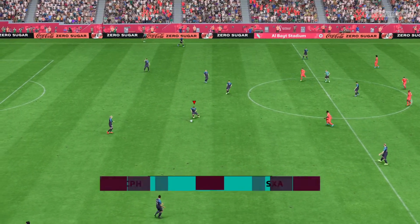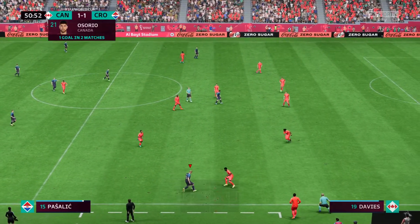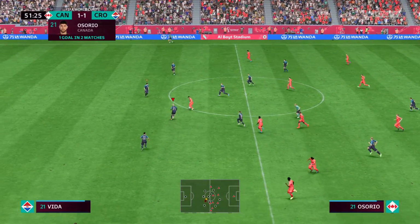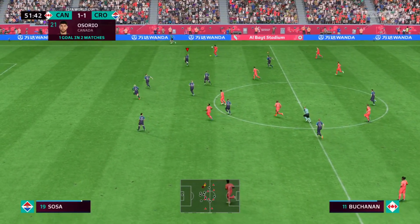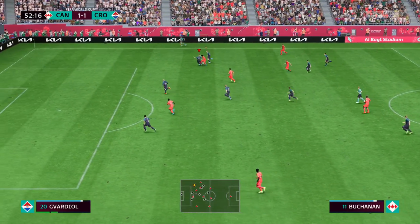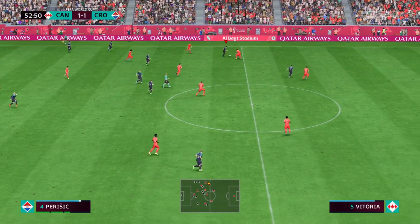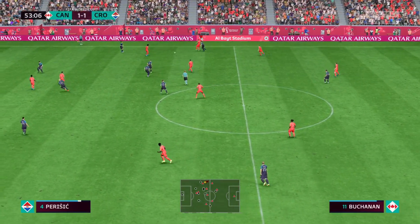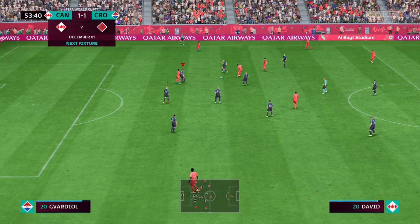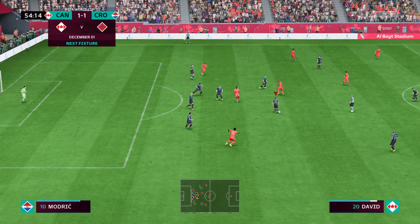Back underway, level pegging, one goal apiece in this game. Steven Eustachio. And with that, the attack fizzles out. The attack continues. They're making considerable progress. Not high quality defending.